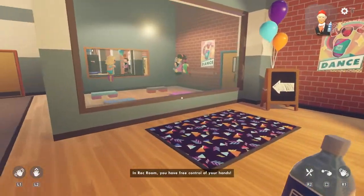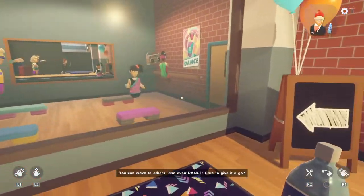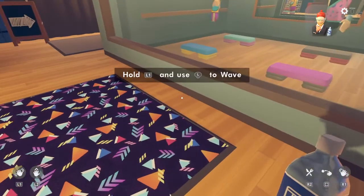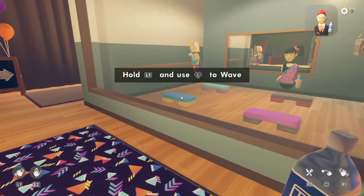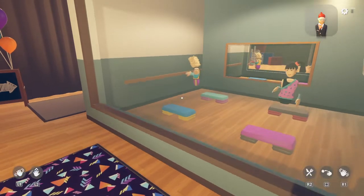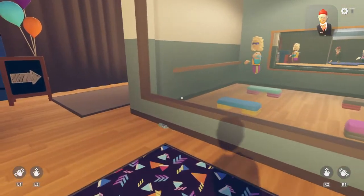In Rec Room, you have free control of your hands. You can wave to others and even dance. Care to give it a go? That's it. So good.